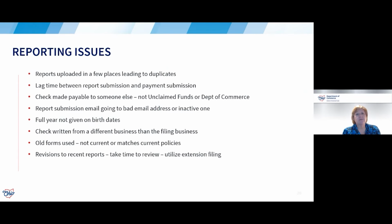We also have a case where old forms are being used. Please use the current forms. They are on our website because they match the current policies and the current laws. So those are important. And revisions to recent reports take time. So please take your time before you submit it. We do have an extension filing available to you. When in doubt, do the extension. It allows you more time.